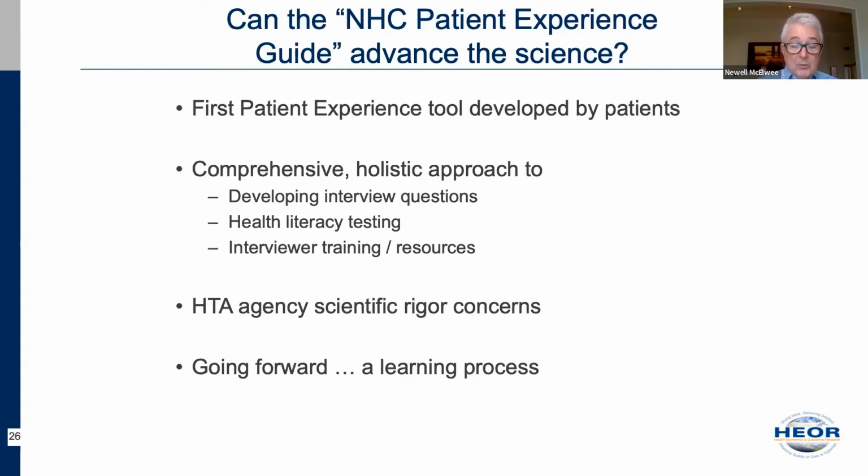And it also addresses some of the scientific rigor concerns raised by HTA agencies on the use of self-reported patient data in their assessments. However, I think we also recognize that going forward, it will be a learning process. I believe Stacy also mentioned that, and further refinements will be made along the way as we put this into use, including some of the pilot studies. So this will be a learning process for us.